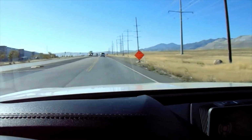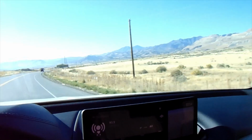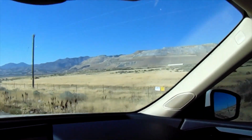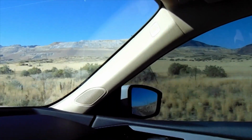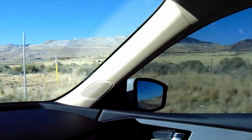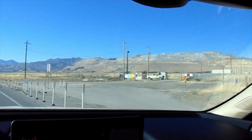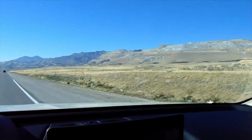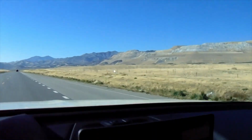So that's what we're going to do right now. I don't know how this is going to turn out. Here's the Kennecott dumps. I don't know if you can see them very well. Jiggling this camera. We're going to head for what used to be the little town of Lark. It will be up here in a minute.